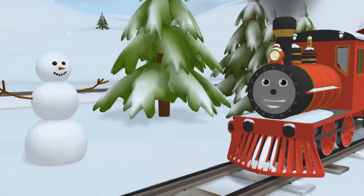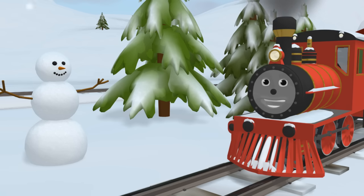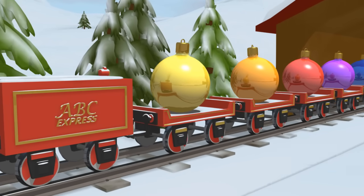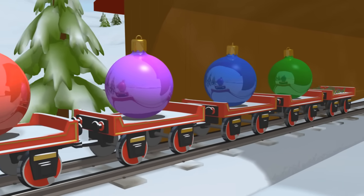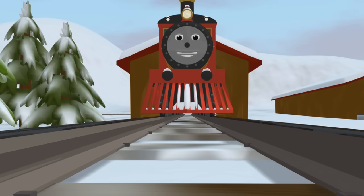Are you ready to decorate the Christmas tree? Look, all my ornaments are different colors. I have yellow, orange, red, purple, blue, green. Okay, now let's go put them on the tree.